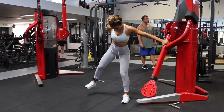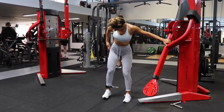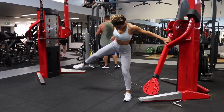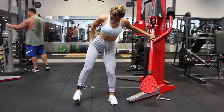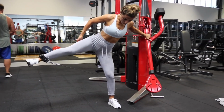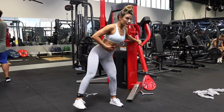Fourth exercise is cable abductions. You can use a plate if you don't have a cable, or an ankle strap. Now this will help target the gluteus medius and minimus. And you know those side bits of your glutes that you want to grow? This is phenomenal, and it will also help tone your legs.